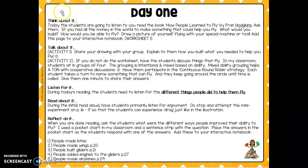They'll have a think about it, where the students are preparing for the reading. Then there's going to be a talk about it, where the students can use a collaborative grouping structure. I use a lot of Kagan in my class. I don't know if you use Kagan in yours, but any kind of grouping where the students turn and talk, that's what I do here. Listen for it: I tell the students something that I want them particularly to be listening for. Then read about it, that's the directions for the page that we read on, and then how they reflect on the text that we've read. There's 5 days that are like this, and again, you can break it up. You don't have to do all of it in day one.